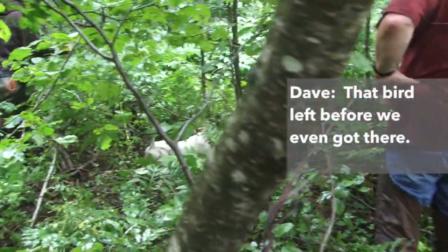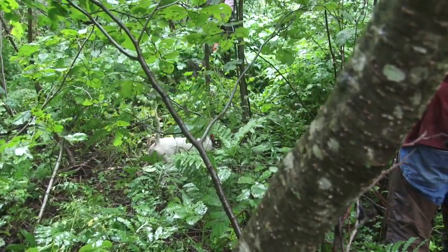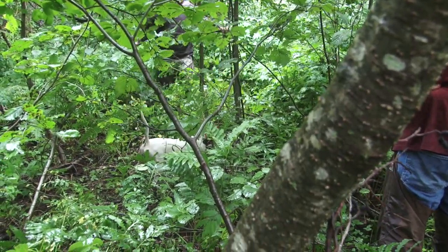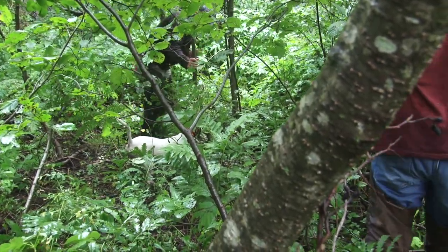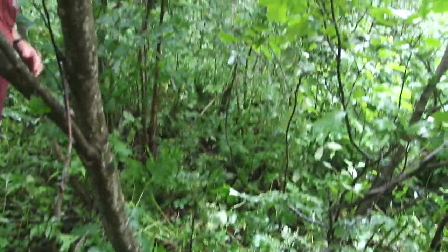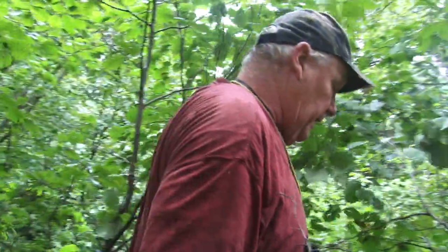That bird left before we even got there. You know that? Yeah, absolutely. I was just thinking it might have blooped. Sorry, girl. Alright, come on, Sass. Come on, Sam. That bird left before we ever got here. Dave, say that again. The bird left before we got here because that other dog moved up and pointed where the other dog was. And that happens. Pressure, they like to get out of there.